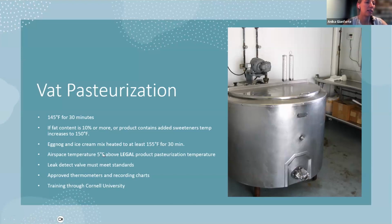And in all of these cases, there's actually a thermometer that measures the product temperature. There's also a thermometer that's there to measure the air temperature. The whole goal of pasteurization, as it reads in the Pasteurized Milk Ordinance, is to make sure that every particle of milk is heated to the minimum time and temperature. So for that reason, we also monitor the airspace temperature when we do VAT pasteurization. The requirement is that the airspace is 5 degrees above the minimum product temperature for pasteurization. So for regular milk, we have 145 degrees for the product, it'd be 150 for the air. If you have a sweeter or higher fat content product, where the requirement is 150, it'd be 155. And for eggnog and ice cream mix, you'd go from 155 to 160 for the airspace. So all of those will be requirements.